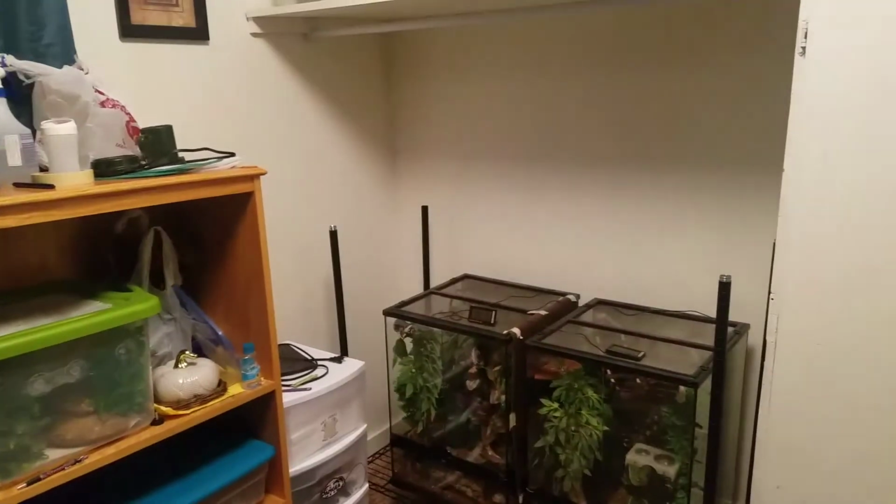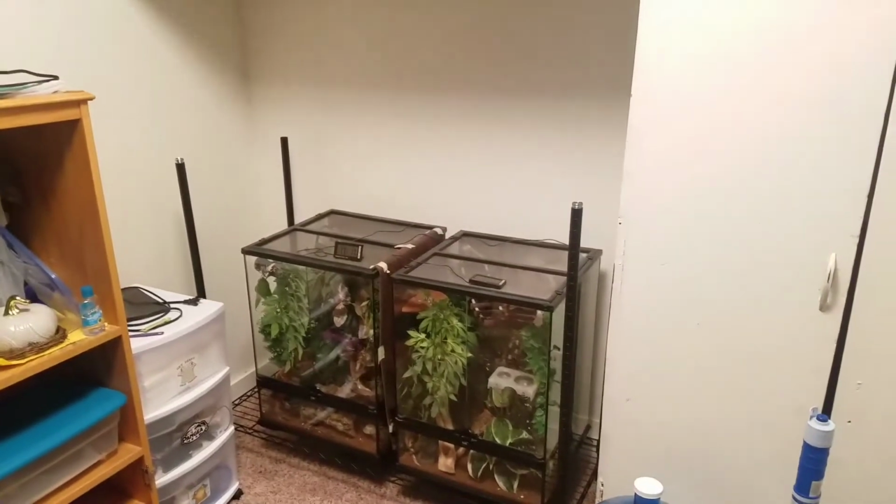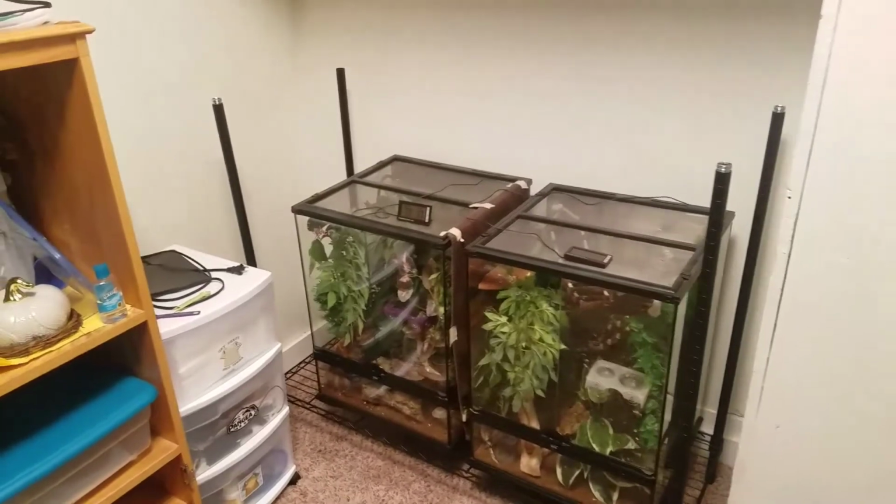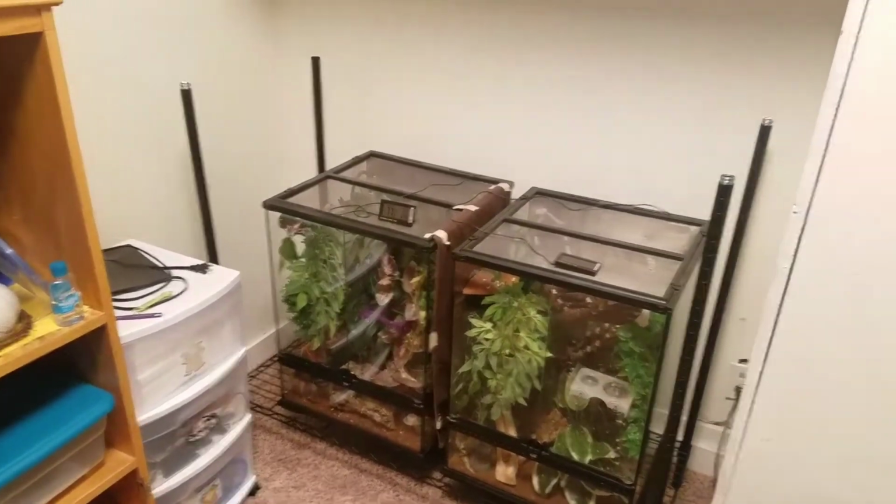So we've got the seed pod going, and normally the last one I had took a month to even sprout. So I'm really hoping that it won't take that long this time.